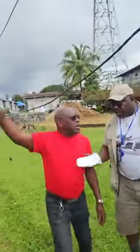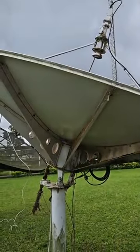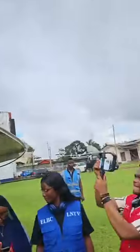Then this one, which is digital. Let's make that point: all digital. The digital signal goes through it. Then this is for ROFR, and we're going outside and we'll show you the Chinese. So those are our three partners. Dish you see in there.